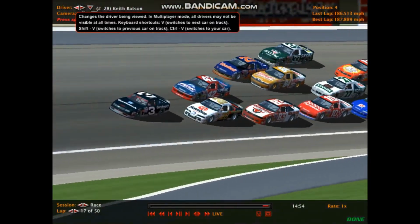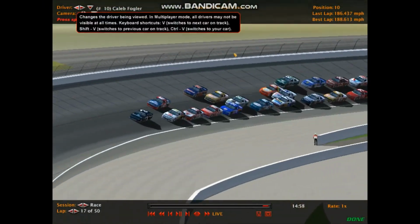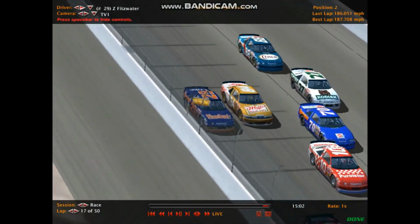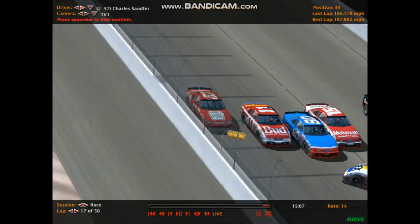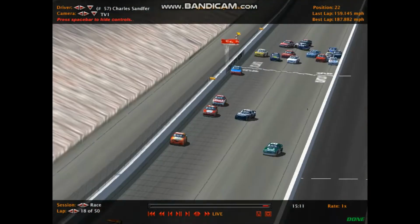And Keith Batson wants to lead that. He's lapping in. Whoa, Austin Reed got very loose here as they come out of turn number 4. This is going to be... Turn number four here. Caution flag flies for the first time here today, and a big mess coming on the front stretch. Charles Sanford got through here.